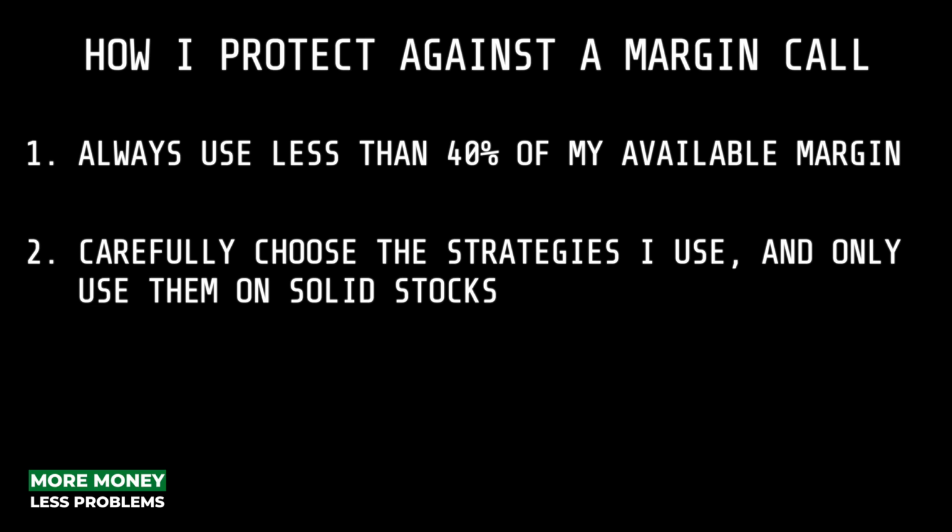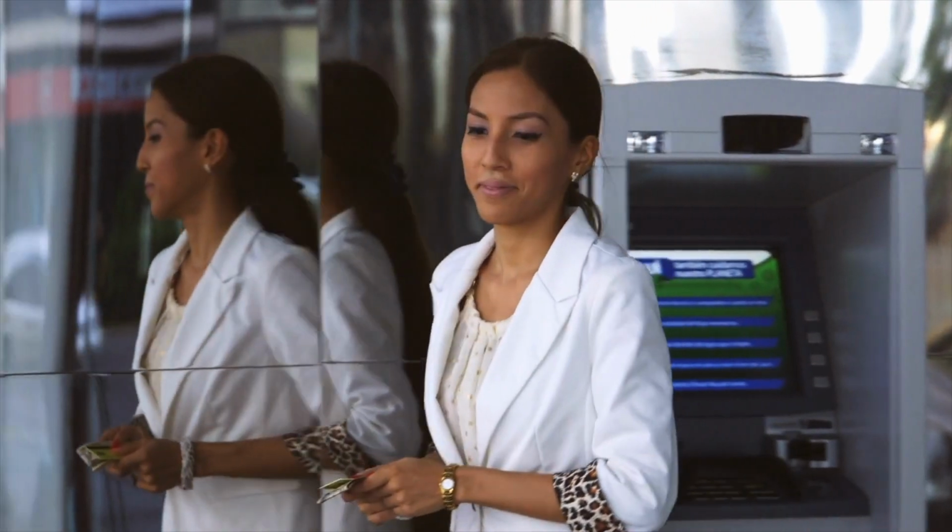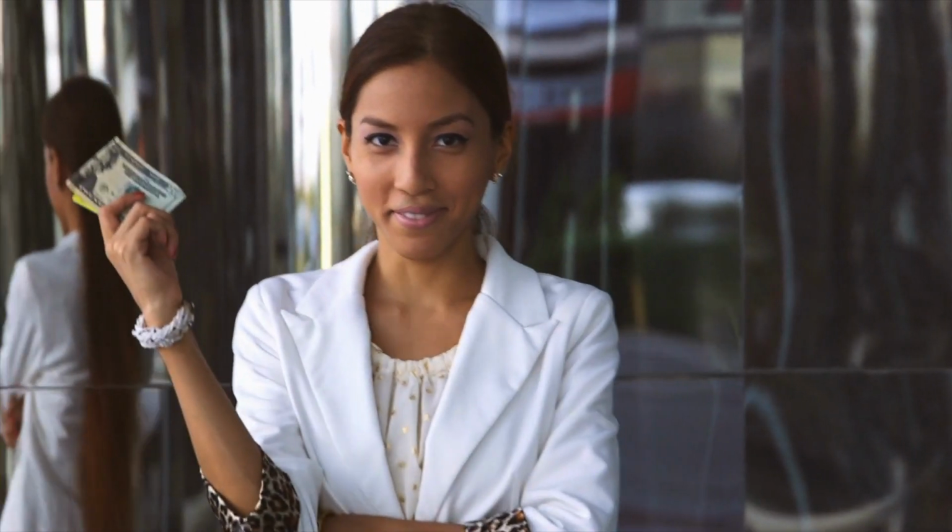Then finally, to protect myself even further, I also keep a separate savings account with cash in it, which I think is always a good idea, but it's especially important if you're using your brokerage account for income, because you never want to withdraw money from your account while it's down in value if you don't have to. So instead, when the market is down, you can withdraw from your savings account if you need money, or if you do get a margin call, you can just use the money from your savings account to fulfill your margin requirements if you feel comfortable doing that.